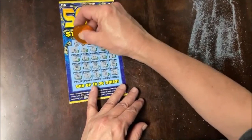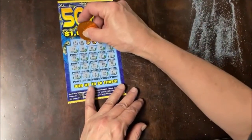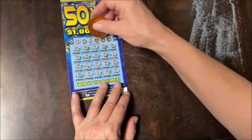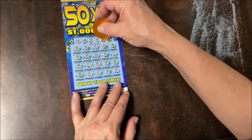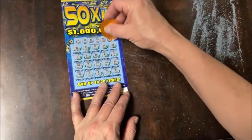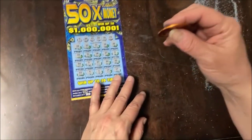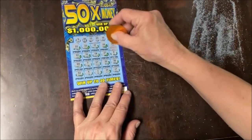Okay. First number, number 9. And no number 9. Number 24. We got number 24. Back-to-back winners on this one. Number 13. No, number 13. Number 23. No, 23. Number 16. No, number 16. And number 19. Okay, no number 19. So let's see what we got for number 24. All right. Oh, a free ticket.